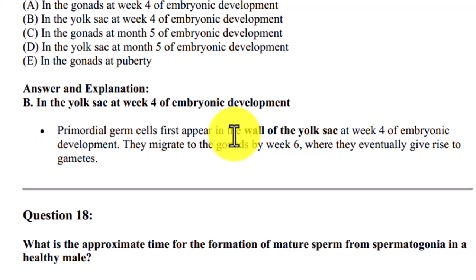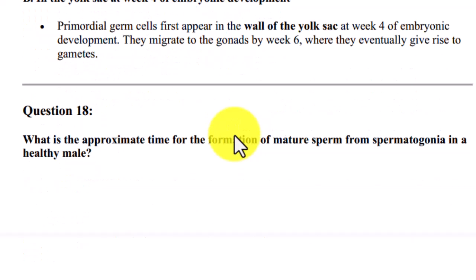Question number 17. Where do primordial germ cells initially develop? In the gonad at week 4 of embryonic development, in the yolk sac at week 4, in the gonads at month 5, in the yolk sac at month 5, or in the gonad at puberty. The answer is in the yolk sac at week 4 of embryonic development. Primordial germ cells first appear in the wall of the yolk sac at week 4. They migrate to the gonads by week 6, where they eventually give rise to gametes.